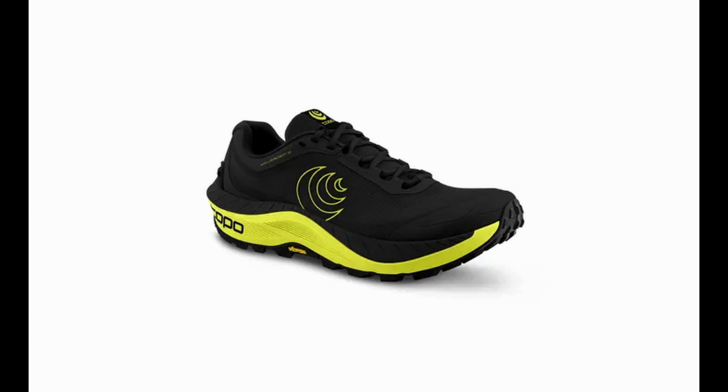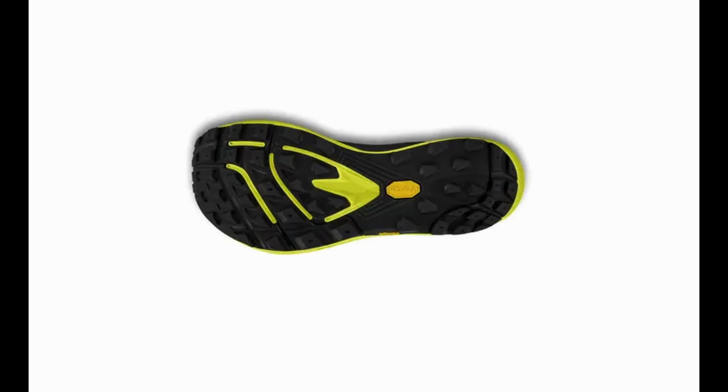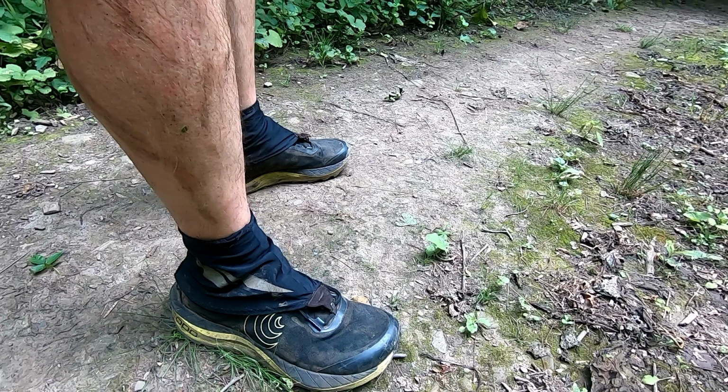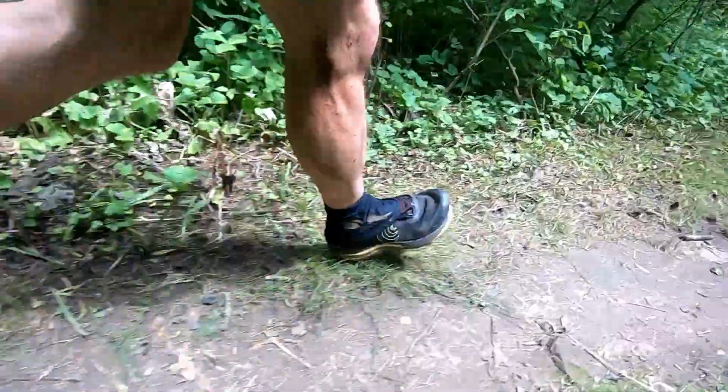Next, I searched between my couch cushions for change and started a GoFundMe so I could afford some Topo Mountain Racer 3s. They have a nice wide toe box and deep lugs with an awesome grip. They're similar to Ultras but without the zero drop and hopefully better durability. So far I've been loving these, but to answer my question, I needed to get on some rough terrain as similar as I could get to both Ironstone and Eastern States 100.